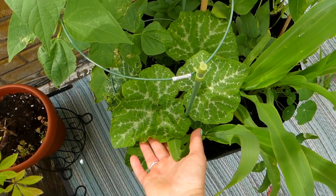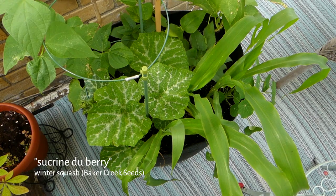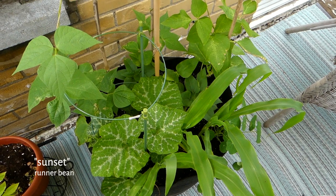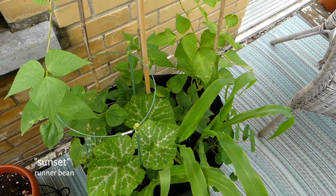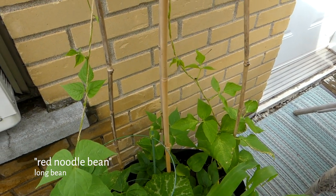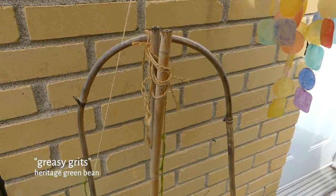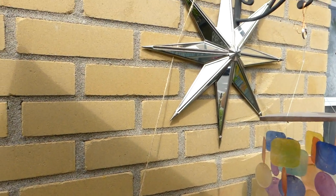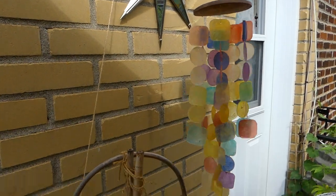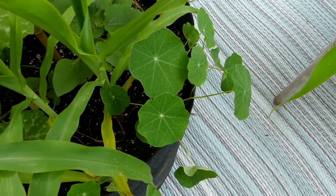This is a type of squash. It's a type of butternut squash. It's actually French, so that was just for fun to see how it would go. So I'm growing, I think it's four different kinds of beans. I have a type of runner bean, like a pink-flowered runner bean. I have an Asian noodle bean, and I have an Appalachian greasy grits bean, I think is what it's called. And those will trail up. I have the cord all ready to go up my brick wall there to my little wind chime decoration area. And I do have a nasturtium plant as well, because they tend to love growing up here.